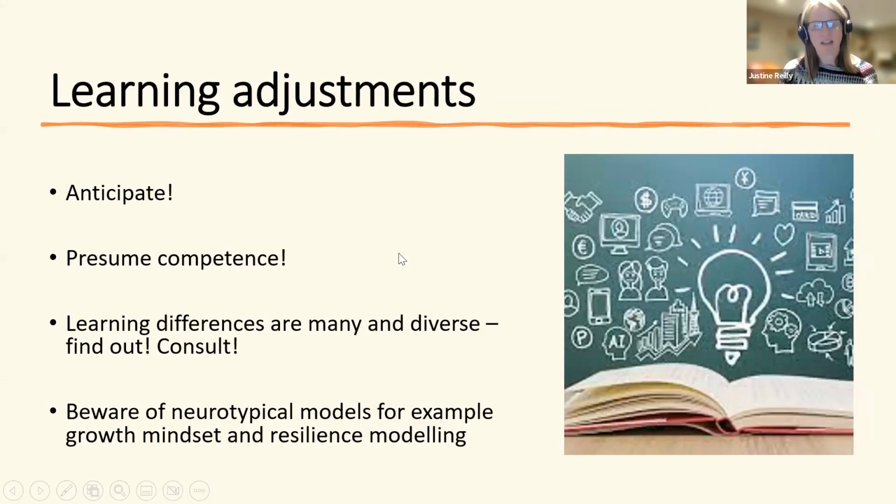So learning adjustments, again, all the anticipatory stuff, presuming competence. There's so many in diverse, and making sure that you're consulting. And I think I will get time to get onto the slide later about nothing about us without us. So consulting with autistic or other neurodivergent adults is crucial, because they've been there and they've had that experience, but they are so often ignored.